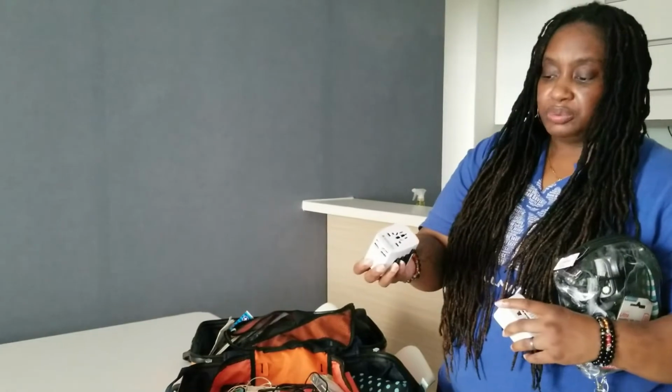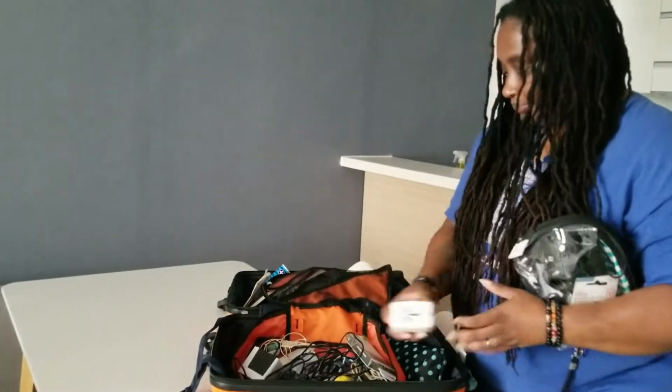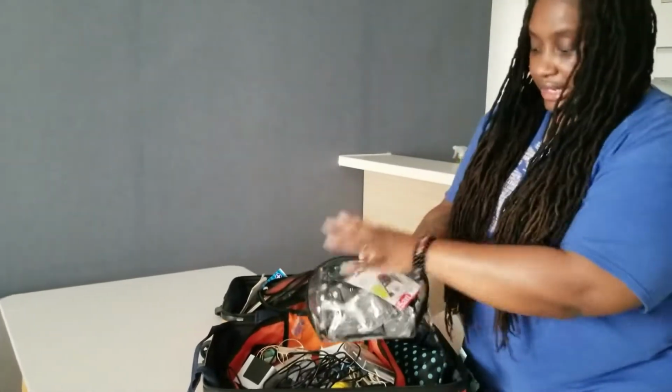You can do a USB port. You can do your laptop. Maybe you do another plug-in as well. So you definitely need adapters. And so I got everything organized in here.